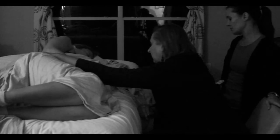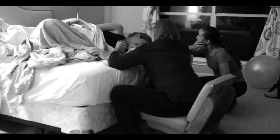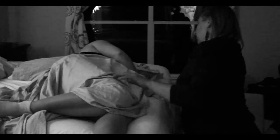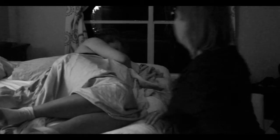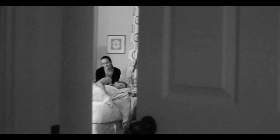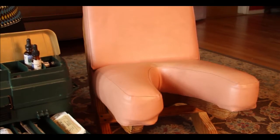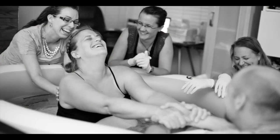She's doing great. She's 9 centimeters, and baby's gonna be coming soon. When she's in labor, I think we're pretty good at reading her, like what's going to be helpful. And some women need and want more hands-on, and some women just want a quiet presence, either in the other room or on the other side of the room.